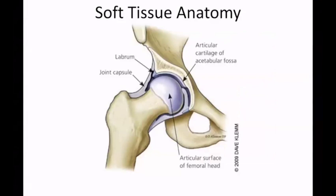So now we're going to move on to the soft tissue anatomy. Firstly, the labrum acts like a suction seal, keeping that head within the joint. It increases stability and it also increases the surface area, therefore reducing the joint stress across.